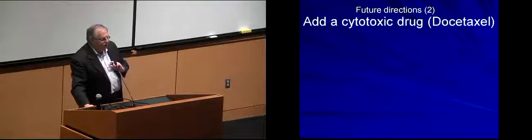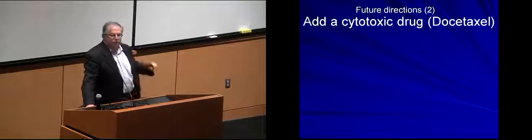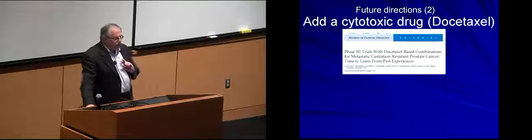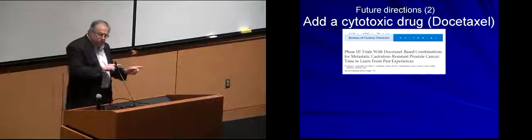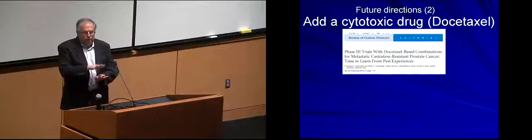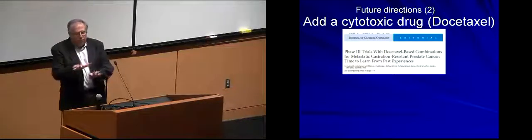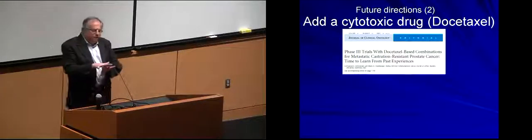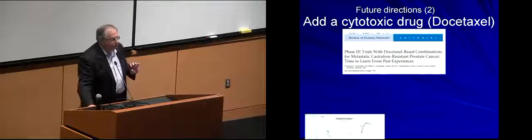Recently there have been some articles where they've added a cytotoxic drug, docetaxel. This is an example of that. Docetaxel is a cytotoxic drug, and it's typically added with abiraterone, so they're given together. Again, the idea is that you just kill more cancer cells. We don't think that's right, but let me illustrate this.